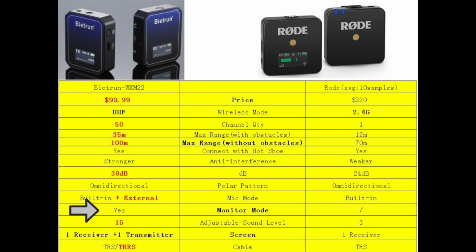All right, monitor mode. You do have the ability to monitor your audio with the Bietrun. It has a headphone jack on the receiver. You do not have that option with the Rode. You're just sort of out of luck. You're going to have to monitor from your camera, and if you don't have a camera that allows you to monitor, then you're just sort of guessing. The next one here is adjustable sound levels. With the Rode, you're going to get 3 levels.